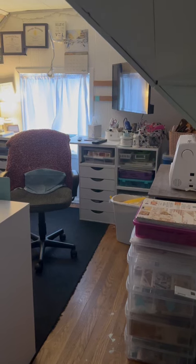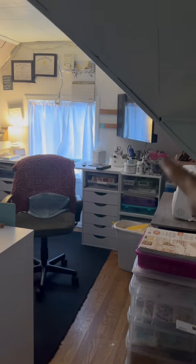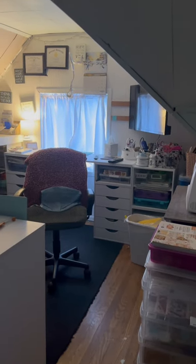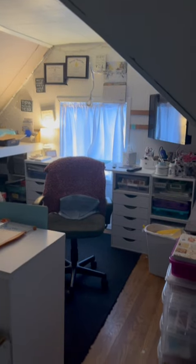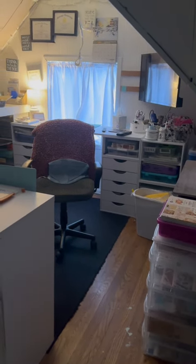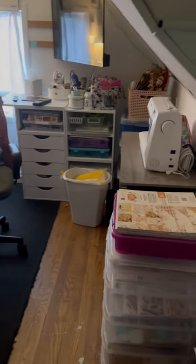All right, so as you can kind of see, this is the ceiling. I live in a 1.5 story house, and so that means I have vaulted ceilings, and I actually don't have a door on my craft room. My craft room is an empty space at the top of the stairs. So, here at the top of the stairs, I'm actually going to creak because the floors creak really bad. My house is 100 years old.